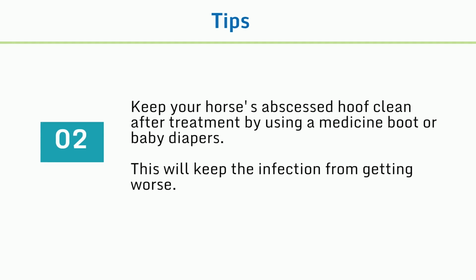2. Keep your horse's abscessed hoof clean after treatment by using a medicine boot or baby diapers. This will keep the infection from getting worse.